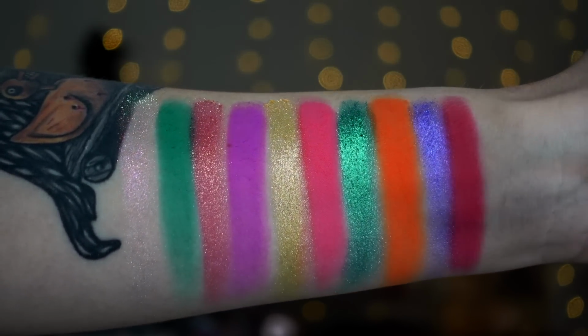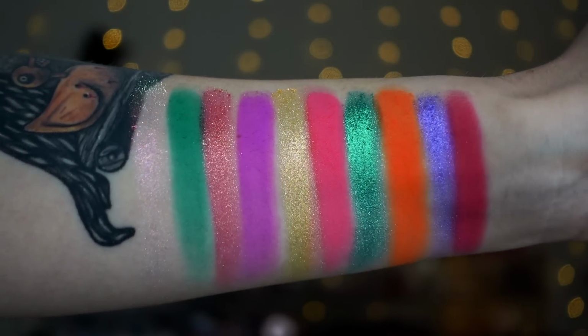It's like my perfect bright, warm summertime palette, and it is everything that I wanted it to be and more, and I'm just so thrilled.